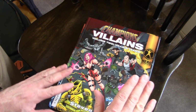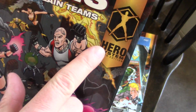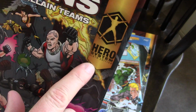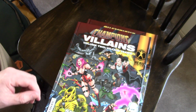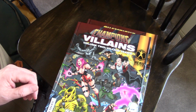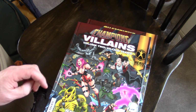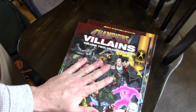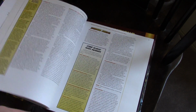And the great thing, if you look at this part here, it says Hero 6th Edition, and the Hero system is comprehensive. Like, you can make anything. It covers detective type stories, modern day things. You can really make anything out of it. But this is one of the supplements for Champions using the Hero system, and it's compatible.